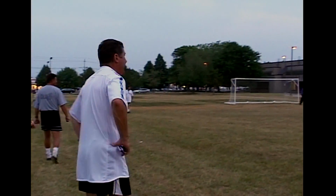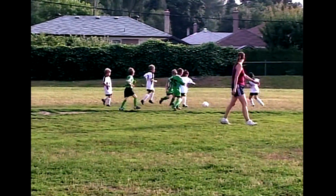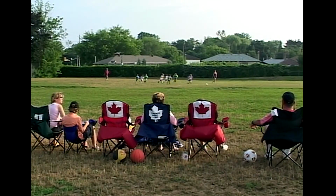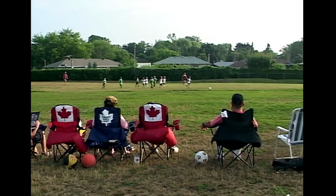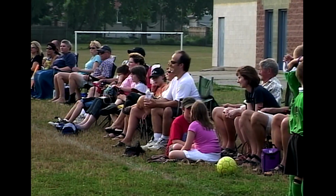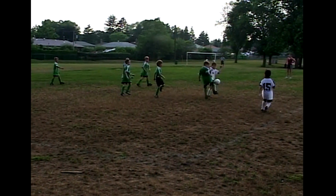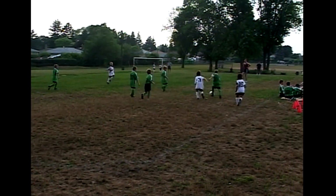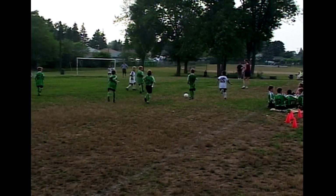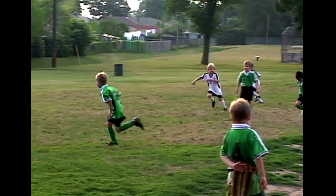It's just incredible. That's the way, Jake! Woo! And you'll see a lot of parents lined up on the sides with their chairs, and they really take pride, I think, in watching their kids play. It's interesting after 2 years of watching these kids play because you just have to stand back and just shake your head in awe of these kids because they show such promise.